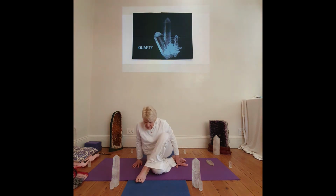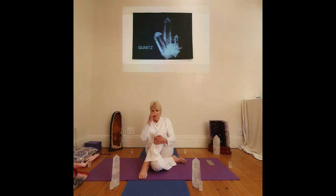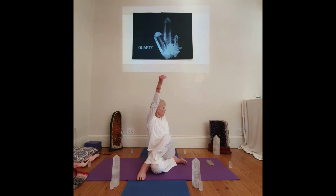I've tried to keep it as simple as possible today, because we want to bring just the poses and the clarity and the strength of the poses into the practice. Lifting your right arm, bring it behind you, twist and look behind you. Big inhale and bring your elbow to your knee.